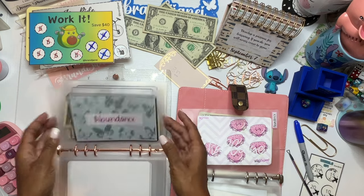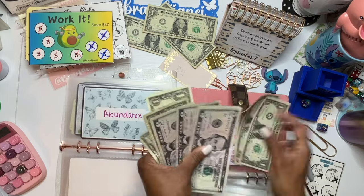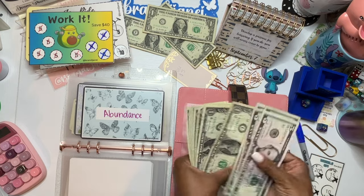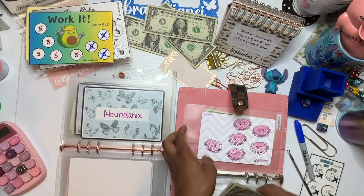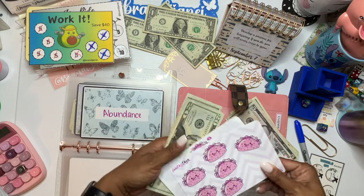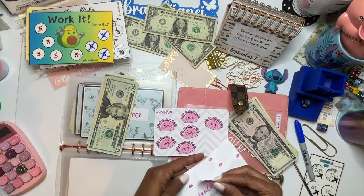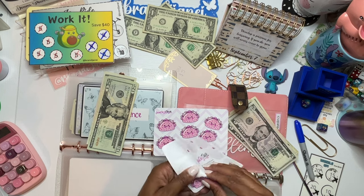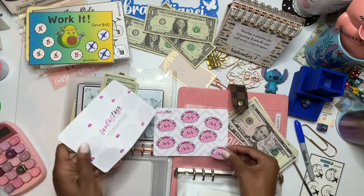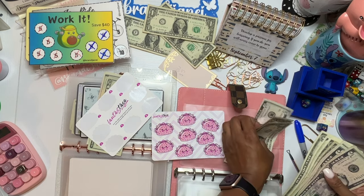Abundance got 5, 10, 15, 20, 1, 2, 3, 4, 5, 6, 7, 27. What do we have left? So we got four and three, so that's the seven. 5, 6, 7.